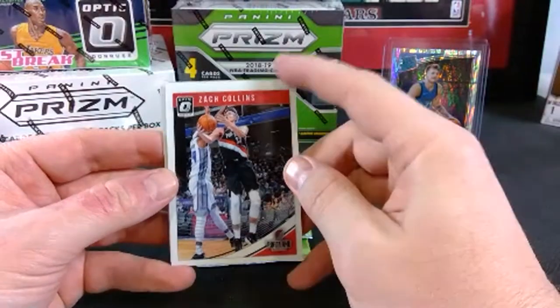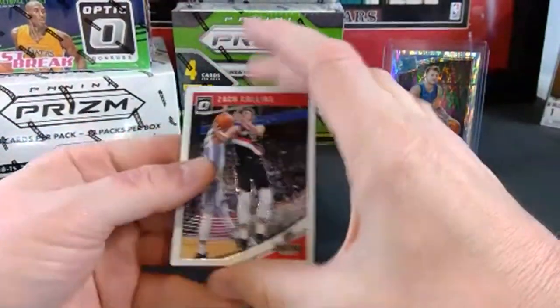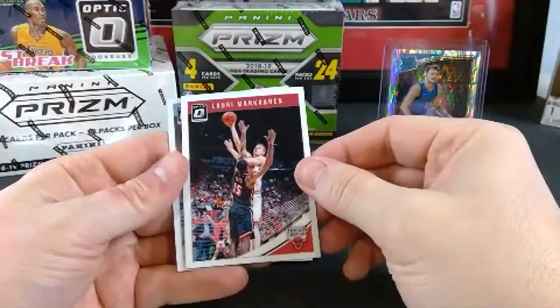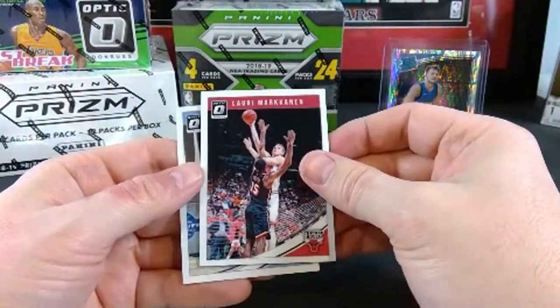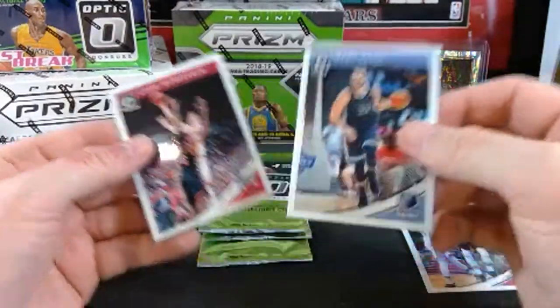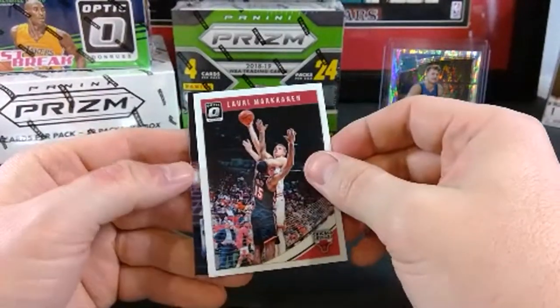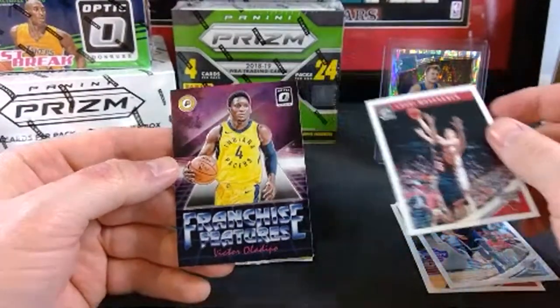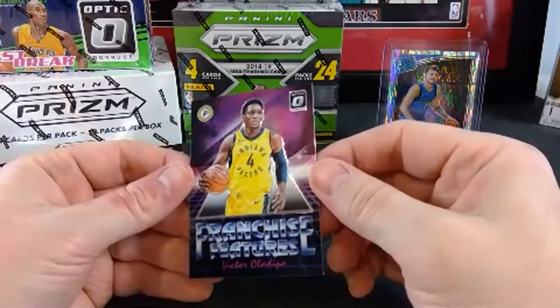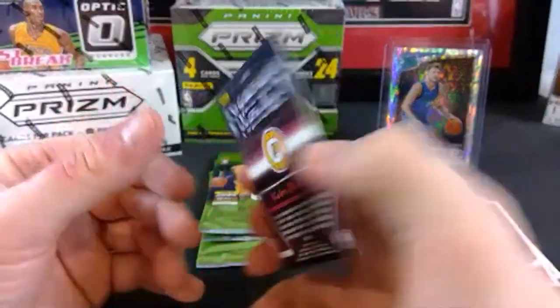Zach Collins. Man, these cards are really stuck together. Lauri Markkanen. There's silver behind here, but it's so flush. Marc Gasol. Oh, not silver. Insert. Victor Oladipo. Franchise Features. Greatest Pacer of all time.